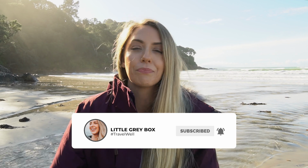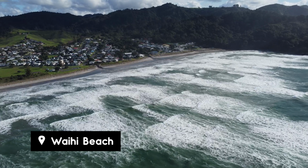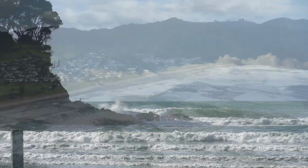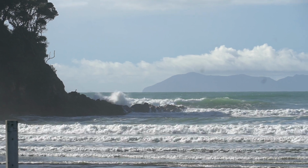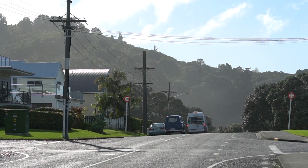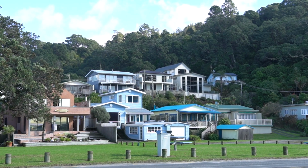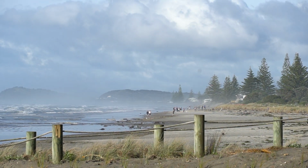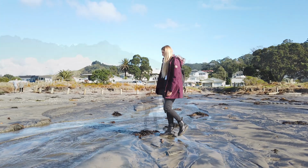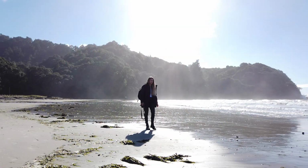Today, Matt and I are starting our adventure right here in Waihi Beach. It is at the very western tip of the Bay of Plenty, and it is beautiful. We've got some great weather, blue skies, and the water behind me looks lovely. Now, Waihi Beach is a very welcoming, small beachside community. We've got a very safe surf beach behind me. You could just walk along here all day and be very, very happy with yourself. Let's go take a look around.